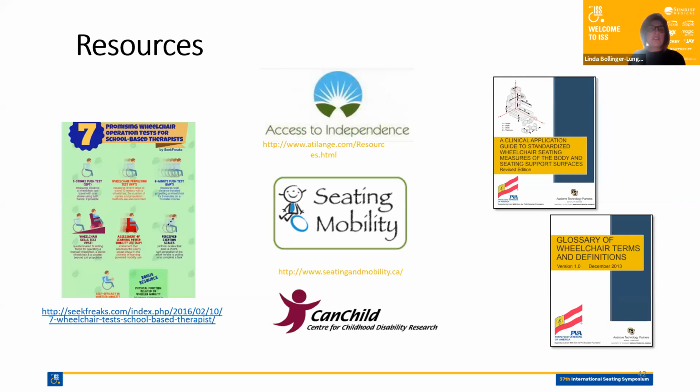So I just want to show you these, I put up these resources. We have Seat Freaks, we have Seating Mobility Canada, Access to Independence, and the book that I was referring to, which is Slow to Go, but I really think that we all should have the standardized wheelchair seating measures and body surface, and that's downloadable for free. What a great resource that is.